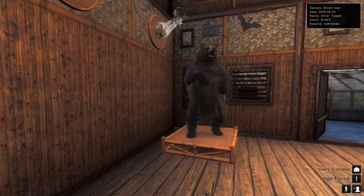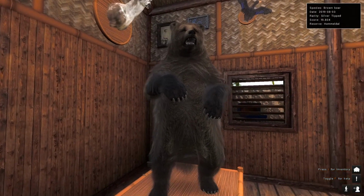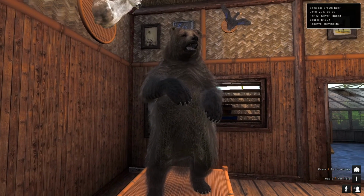We already looked at the silver-tipped, right? If we didn't, this is a silver-tipped brown bear. He doesn't score very high, but he's kind of cool. I shot him off a bear barrel.